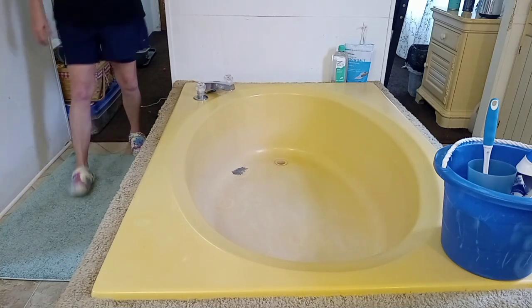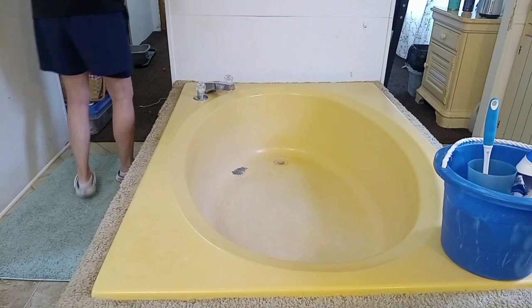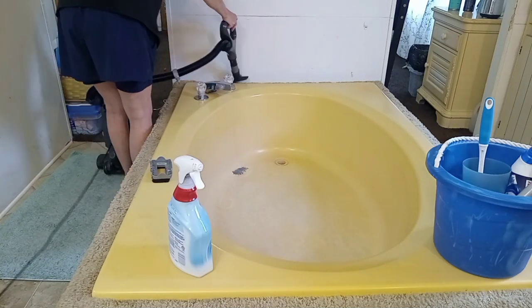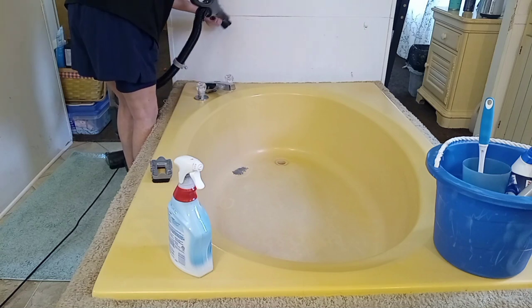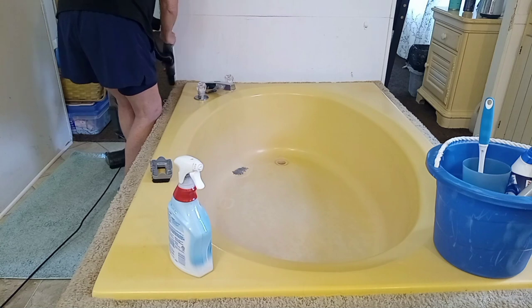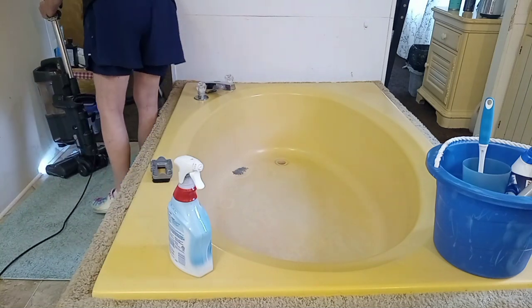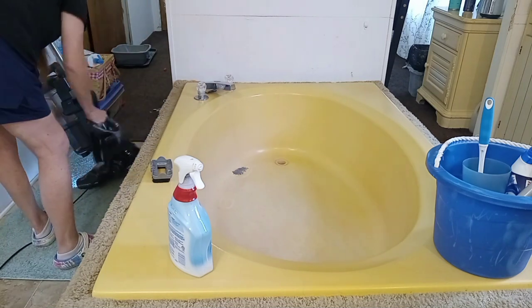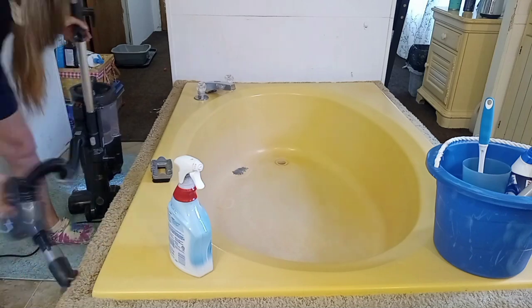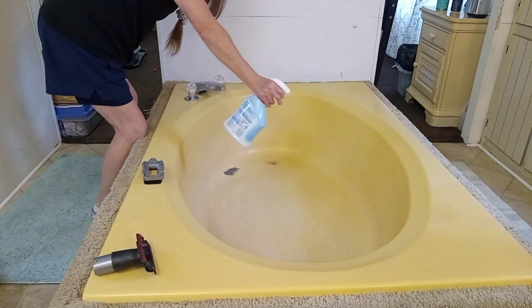Of course, you know, I've got to always make the greatest racket first. All this stuff needs to be vacuumed back there because the salt has spilled down. So now we're going to, I already rinsed it this morning, so I might rinse it again.